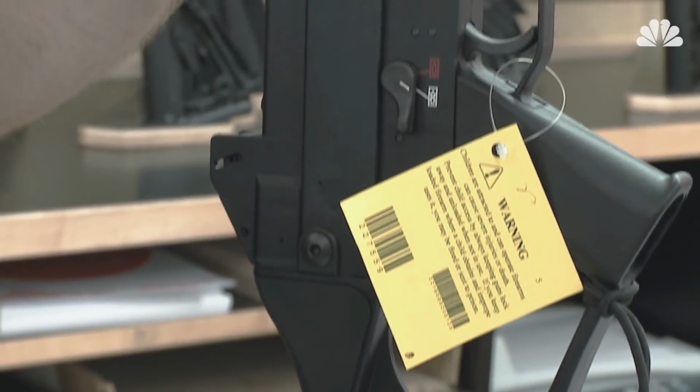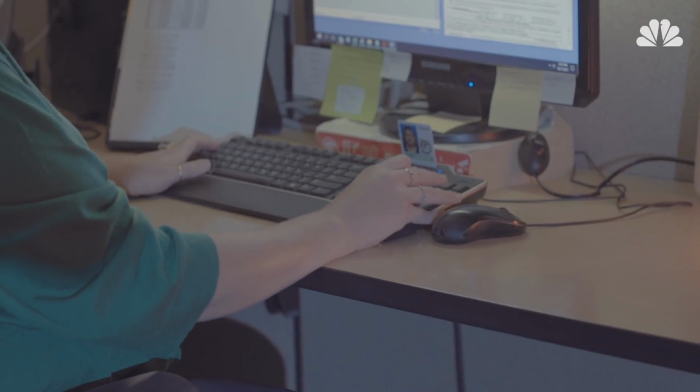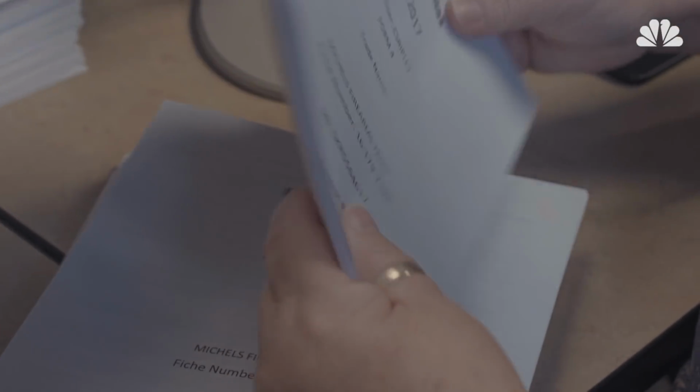Wouldn't it just be easier at the point of sale if they just sent a record or an electronic record to the federal government so that you could just go and look that up as opposed to having to piecemeal this together basically over the phone? I'm not sure if that would be easier or not. That's not the way the system works now. So, because ATF is an apolitical agency, we just follow the laws as they are.